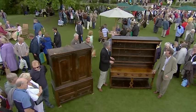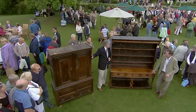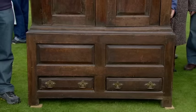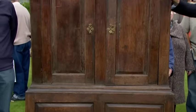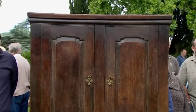That's lovely. Honestly, it's really nice that either by horse and cart or by van, we brought both pieces along. We've got this really nice 18th century oak press here. No nails, all pinned together, pegged together, in totally original state. It's lovely to see them together. Wonderful. But I really want to concentrate on this dresser.